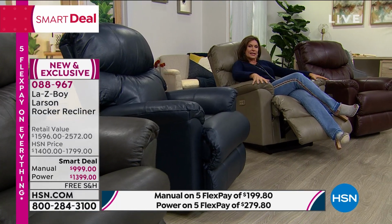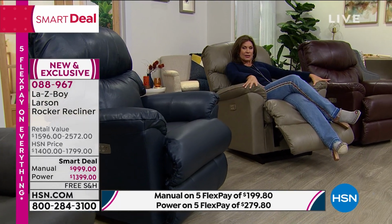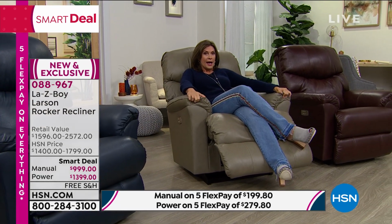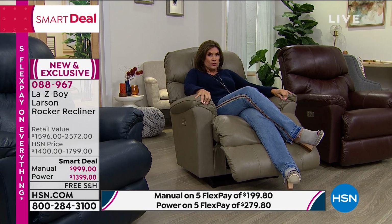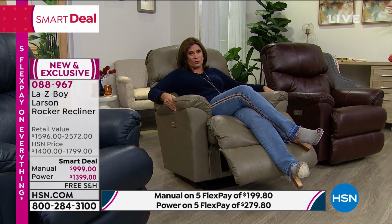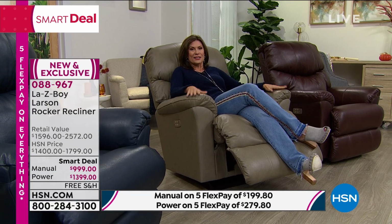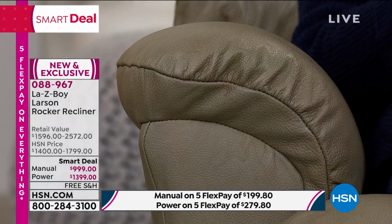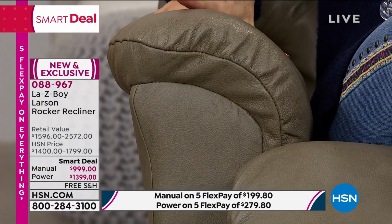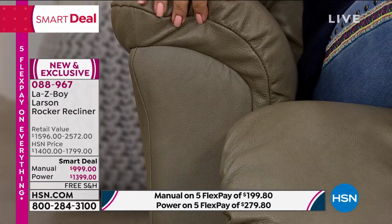The one I'm sitting in is the taupe. It is in danger of selling out in this presentation. If you want it in the manual, I have 10 left in the manual. If you want it in the power, I have the final 30. So last quantities on the taupe. Amy, so show us some of the ways that leather is able to resist in terms of the stain repellency.